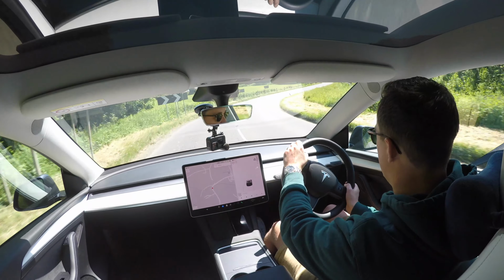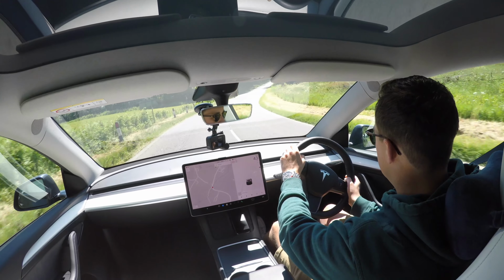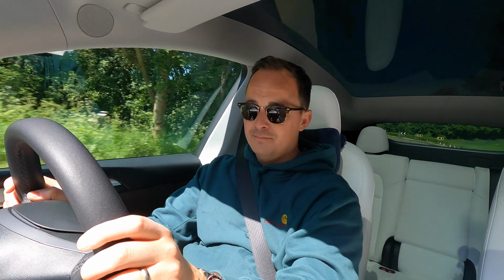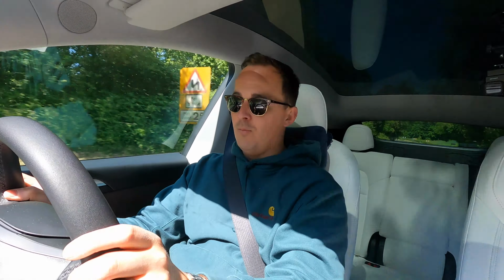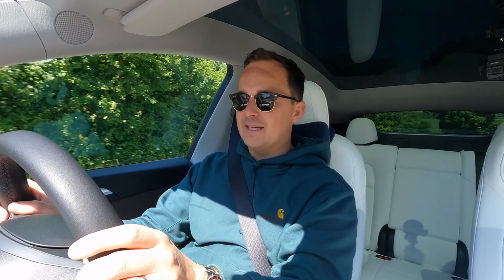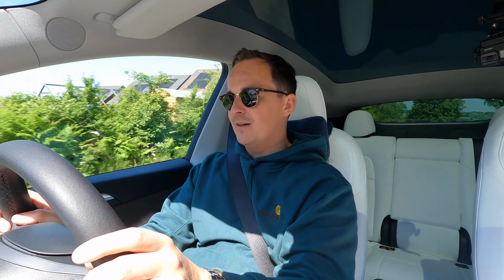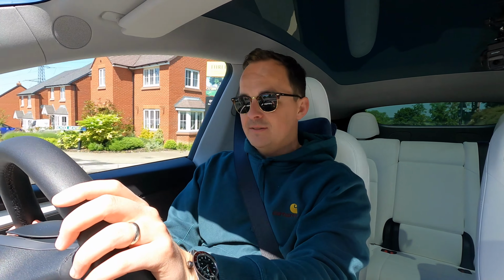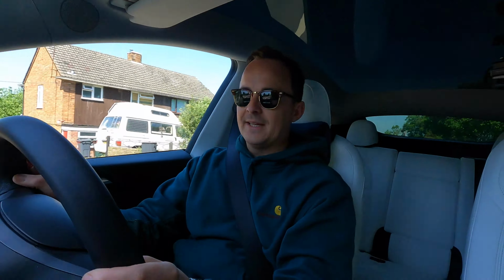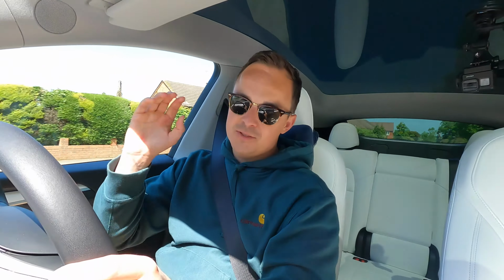It handles really well. Case in point, big right-hander, sweepy one. Lovely. Utterly pointless, because now I'm wobbling because the car's unsettled. And you can't have your cake and eat it, can you? Can't be the high-end performance car and the comfortable SUV. But we know it can, because Porsche Cayennes and Range Rovers can do that. Those SUVs are not a huge amount bigger than this car.